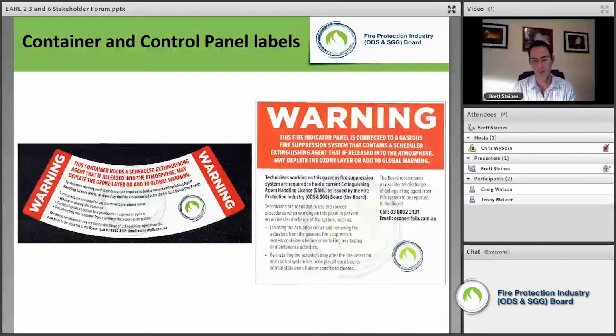There may be other contractors on site that have in the past been accustomed to doing isolations on panels and so on, like a cleaner, if they're going in and vacuuming, they maybe have had a past practice of isolating the system before they go into a room to make sure that the smoke detectors don't go off. Well, if that system is actually controlling an ODS and SGG agent, then that cleaner is not allowed under the law to actually do that isolation on the panel unless they have license category 3. So these are really just there as a reminder.